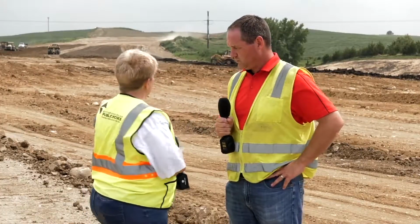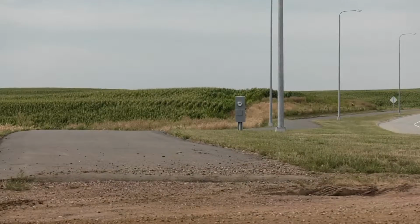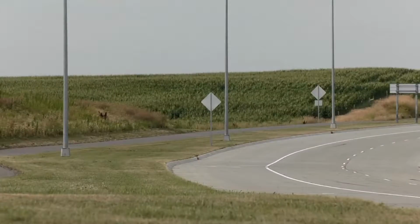Okay. And then also, I know that we have the side path or the bike path that'll go all the way up to Rice Street. Will that bike path go up to the interchange? Yes, I believe it will include it up to actually the interstate itself. So we're accommodating all modes of traffic on our project here. Yes, we are.